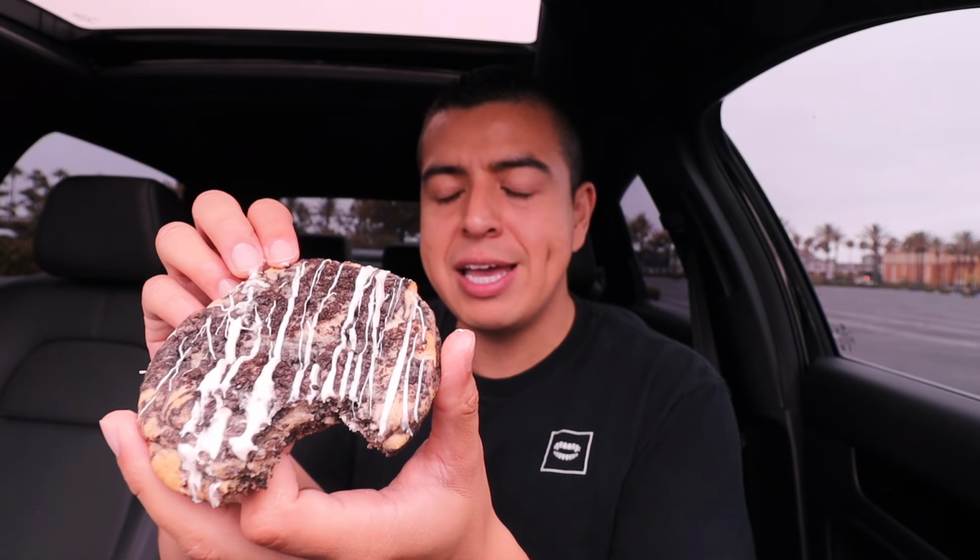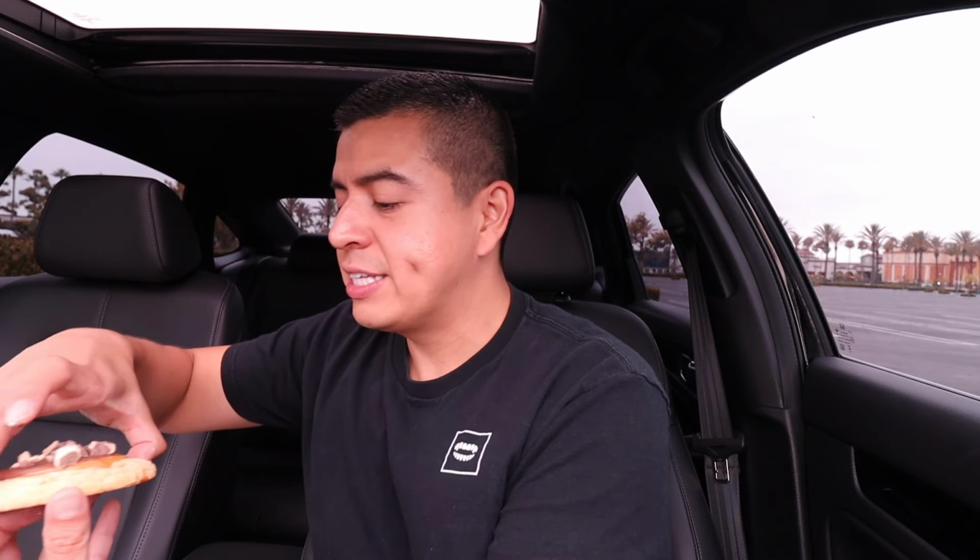it was pretty sweet. This is a great, soft, warm cookies and cream cookie. I'm gonna give it a 7 out of 10. I wonder what you guys think about this one.